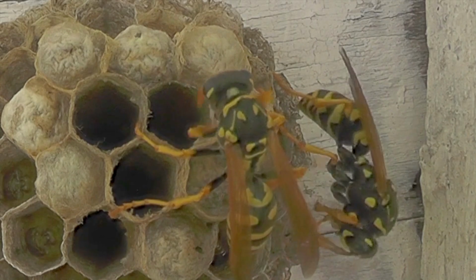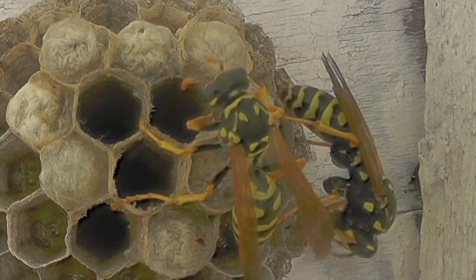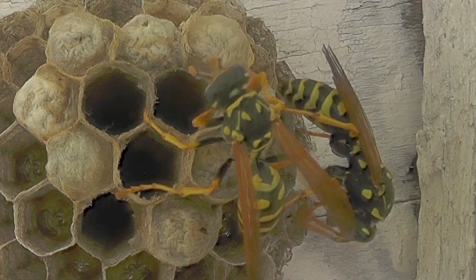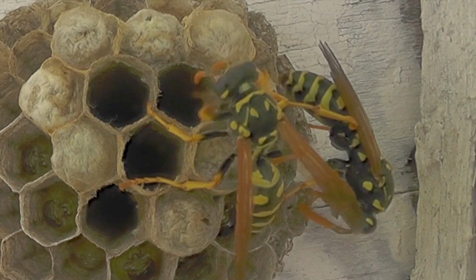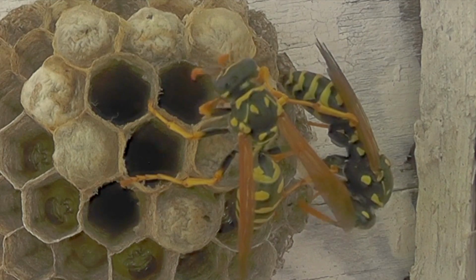And we'll watch this in real time because it's one of those things that in nature for a wasp colony is extremely important. The foragers come back, they share the food with the adults, work together to break it down, they all end up feeding the larva. It's a super cooperative effort on these nests, and it really helps the nest thrive, this cooperative behavior.